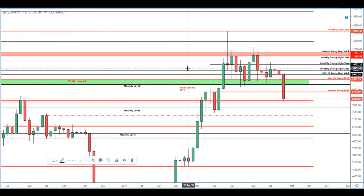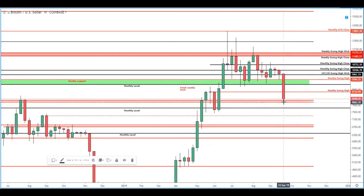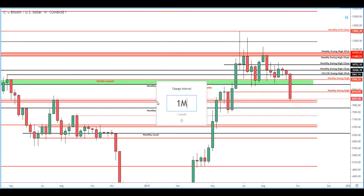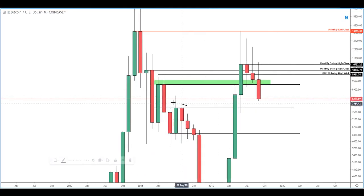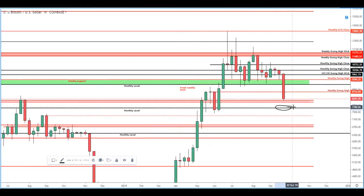So let's talk about some of the things we do and don't want to see if you're a bull or bear. First things first, we definitely don't want to see a weekly close below this zone here. If we see a weekly close below here, we're most likely going to slide down to 7,700, which is a monthly level. And I'll show you guys that one more time. So here's the monthly level at 7,700 right there. So if we see a weekly close below, most likely going to see that.